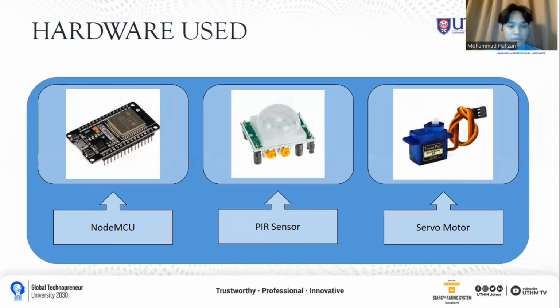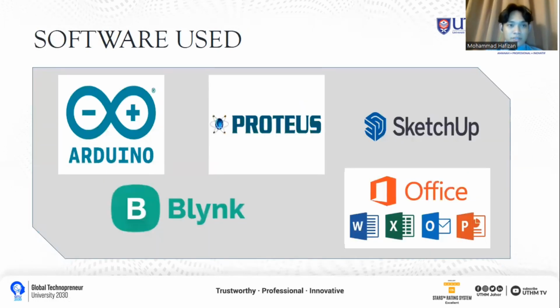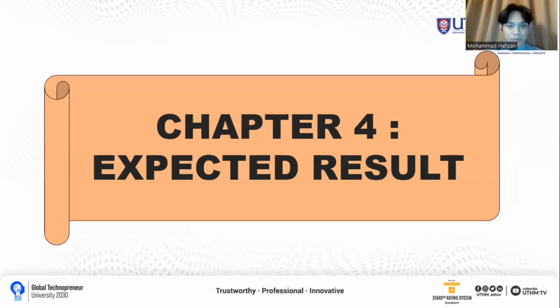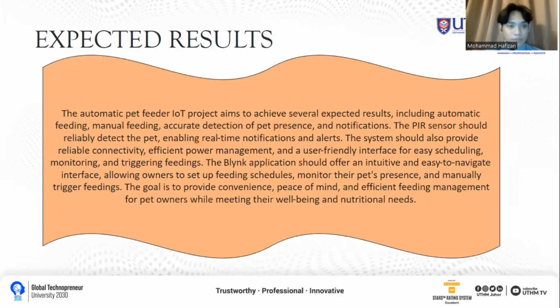This is the hardware that we use, and this is the software that I use in this project. This is the circuit diagram, and then Chapter 4, expected result.